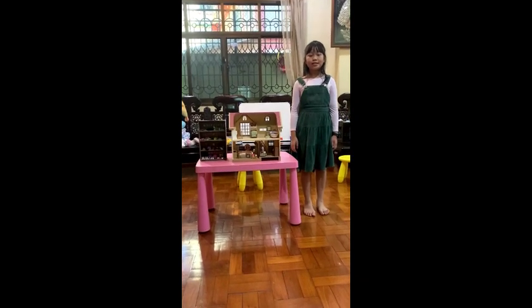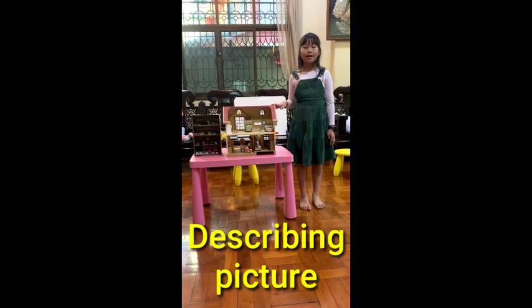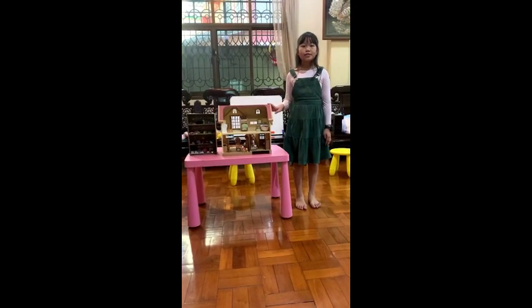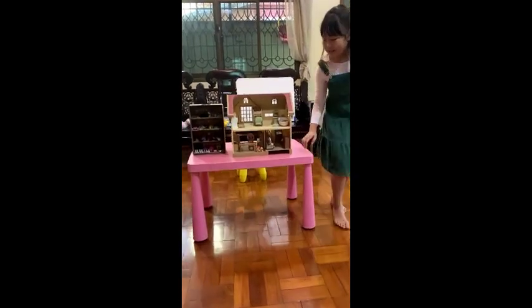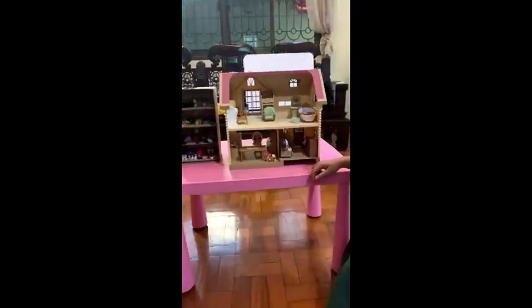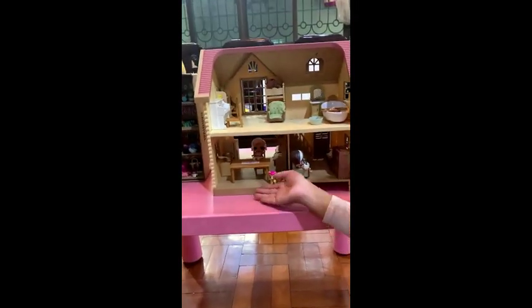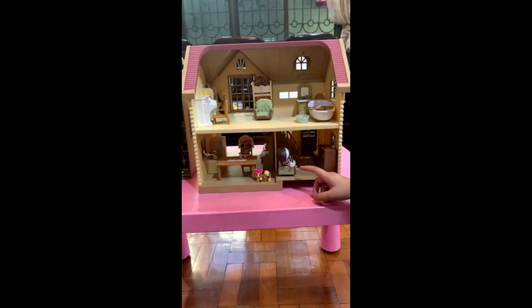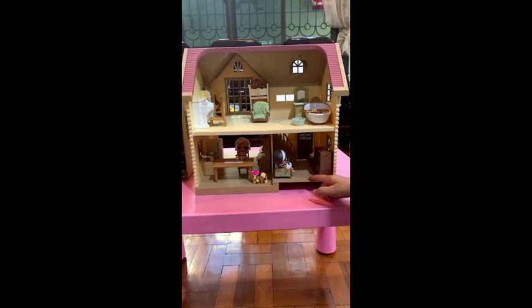I'm number 36. Today I'm going to describe my dollhouse. It is a two-story house. Let's go downstairs. There's a living room and a dining room and a kitchen. There's a girl watching a television downstairs in the living room.